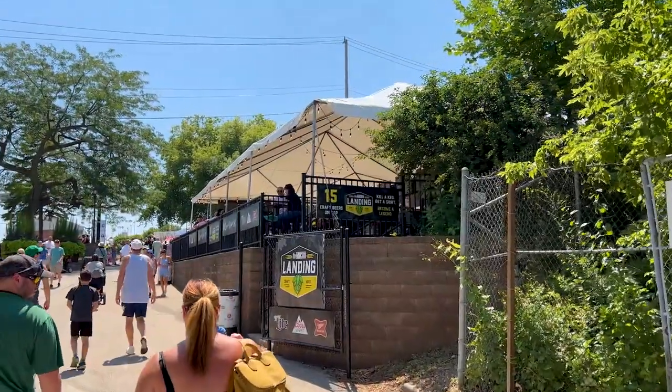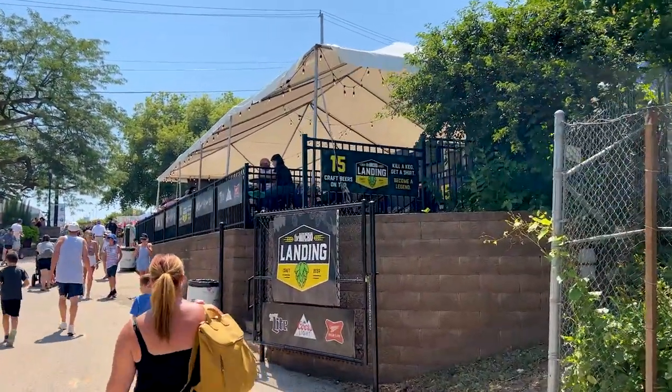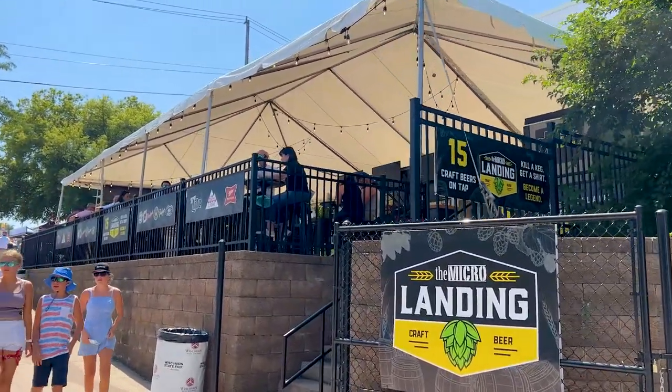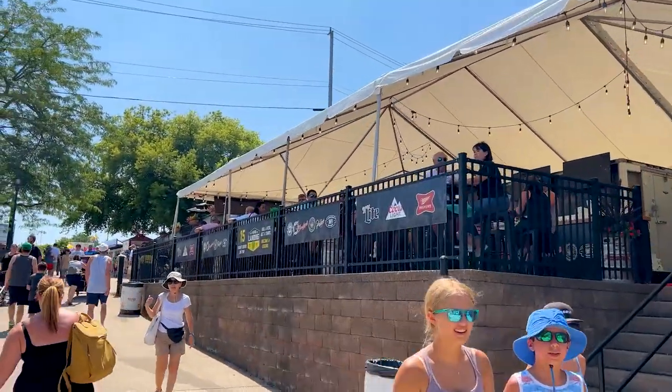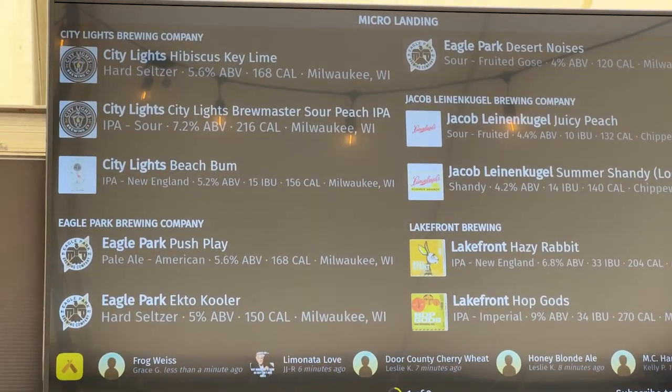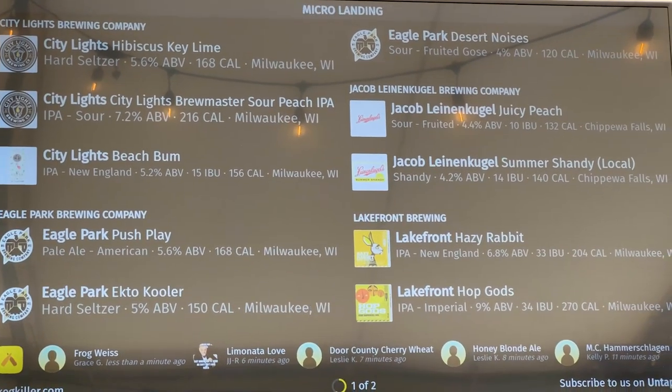As we leave the Midway, the first thing I'm very excited to see is a craft beer patio here. Let's see what they have. 15 beers on tap, it says.